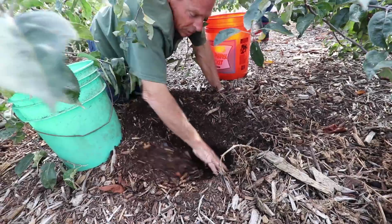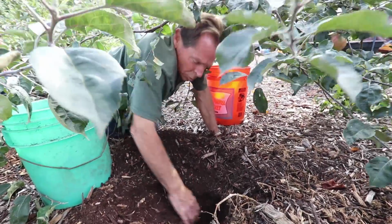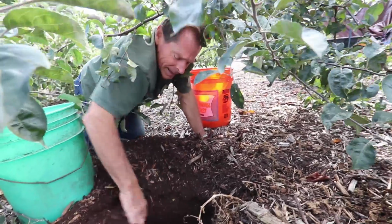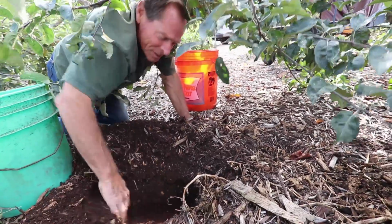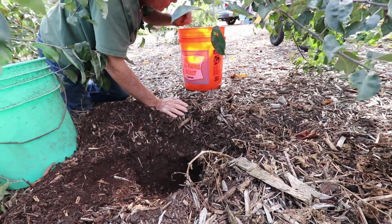I love this. If you look at my soil, you go behind my house, it's this clay and rock. You can't move it with a pick. And I'm down with my fingers, man, going into this stuff with no effort. And it's soft and it's not hard. It's just so awesome.